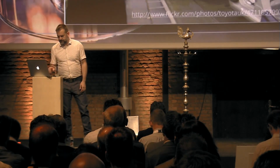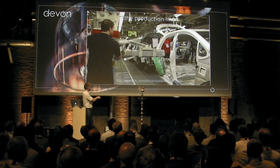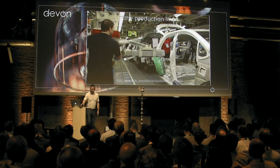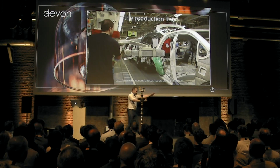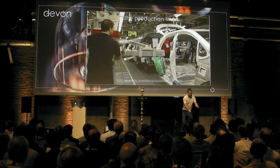So what's different between GM and Toyota? Well, here's a picture from a Toyota plant in the UK. And you can see along the bottom, there's these lines along the floor. And so what happens is this. You've got a production line. There's cars coming along the production line. And say you've got a job. Your job is to bolt the chair into the car, right?